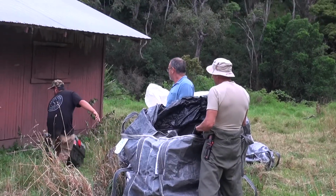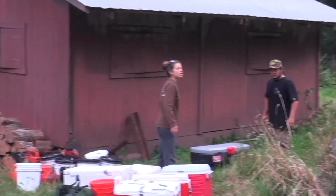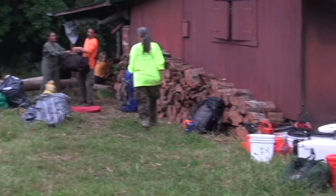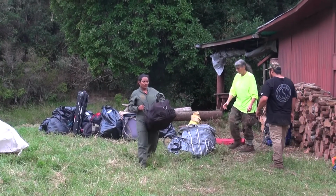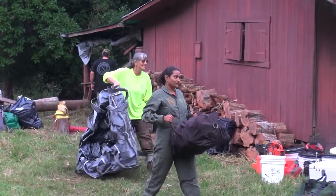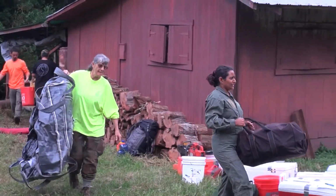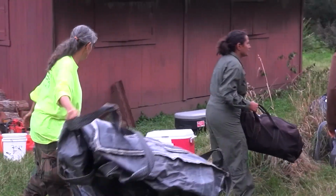Sad as it is, we are now leaving the Waialae. We got to pack up all our gear. Just like when we got in here, we had to bring it in by sling load with a helicopter, and we got to sling load it out. So before the chopper gets here, that's the job we have to do. Package this stuff up, no more than 600 pounds, and that's the process we're going through right now.